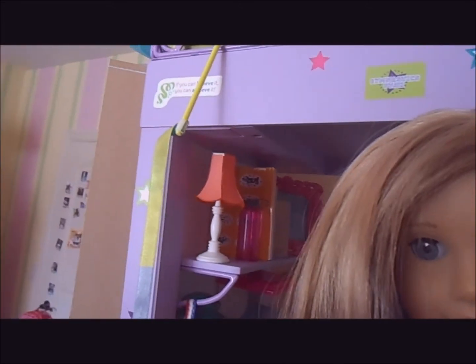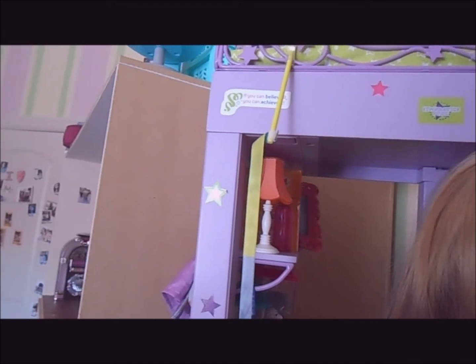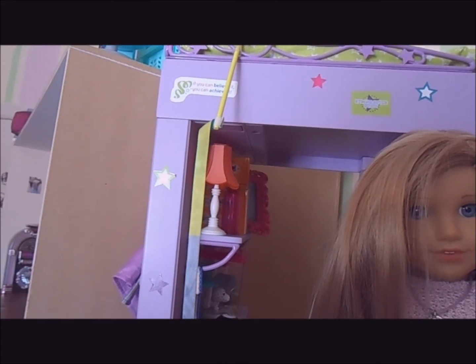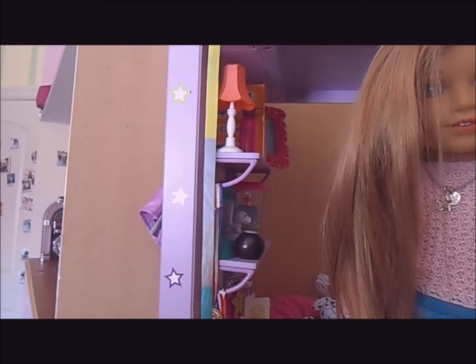So on the first shelf of her loft bed, I was going to try to get a clearer camera view, but I didn't want to move Mckenna out of the way. So yeah, we have her lamp, her water bottle, some books that came with the loft bed, and a picture frame, and in it is just a flower that I made when I was really little. On the second shelf, we have a little lantern that I got at Chick-fil-A one year.